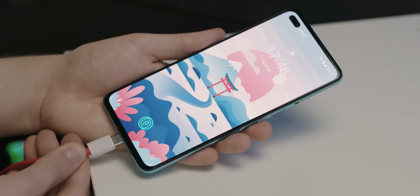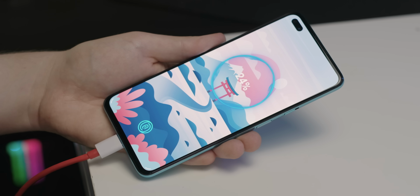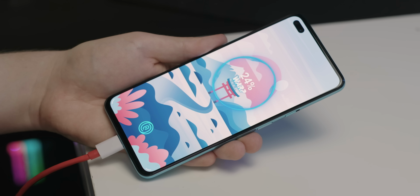Warp Charge 30T has been brought to the Nord from the bigger devices, enabling a 57-minute 0 to 100 battery charge time in our testing. That is definitely a good figure, but it is something that you expect from phones in this category this day and age.